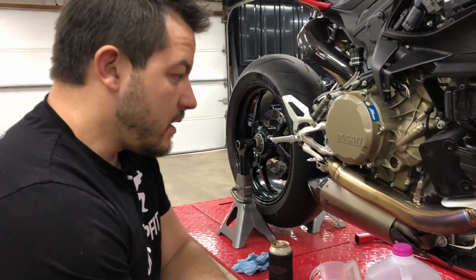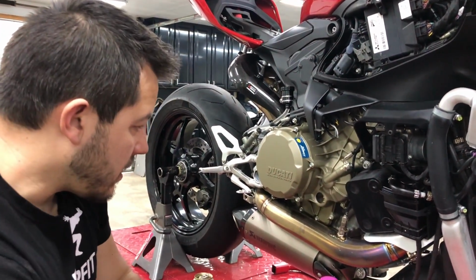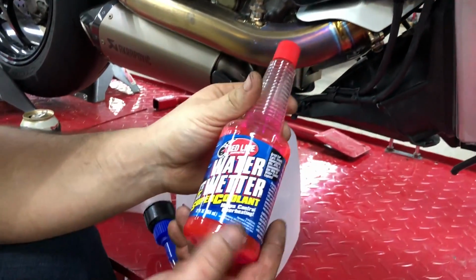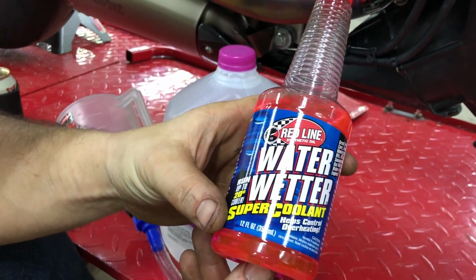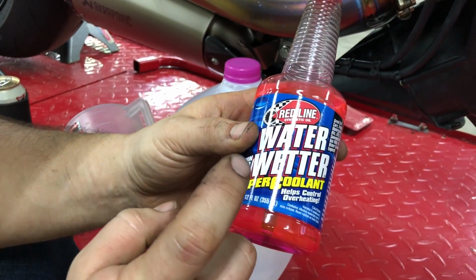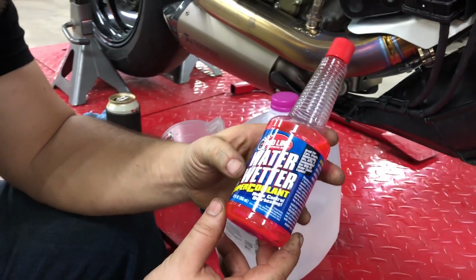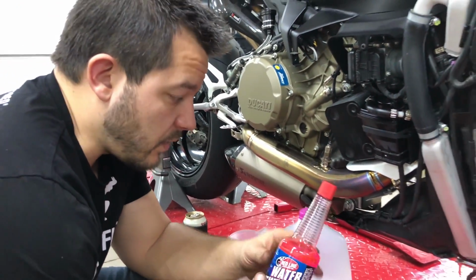All right, now that all of the oil stuff is done, the filter and everything else, we got it back up on a stand. We got some Redline water wetter. If you guys followed our 959 episode, the entire series, one of the episodes was doing the coolant flush and also adding water wetter and distilled water. I think we're gonna do the same thing to the 1299.